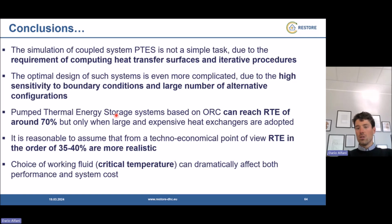Third, the fact that this kind of system can still reach competitive round trip efficiency even by considering only latent thermal energy storage, and this can be achieved but at the price of really expensive heat exchangers and really large heat transfer surfaces. So a more reasonable value, if you are considering just the temperature range that we consider and just the technological solution that we consider, is more related to 35%, even considering cogenerative system.